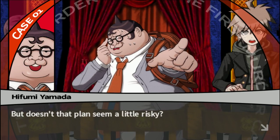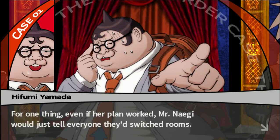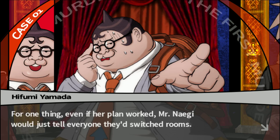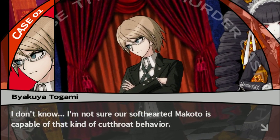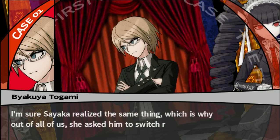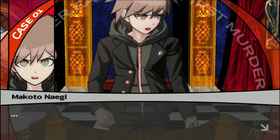But doesn't that plan seem a little risky? For one thing, even if her plan worked, Mr. Naegi would just tell everyone they'd switched rooms. What do you think I've been doing this whole time right from the beginning, jackass? Yet none of you believe me anyway. I don't know. I'm not sure our soft-hearted Makoto is capable of that kind of cutthroat behavior. I'm sure Sayaka realized the same thing, which is why out of all of us, she asked him to switch rooms.